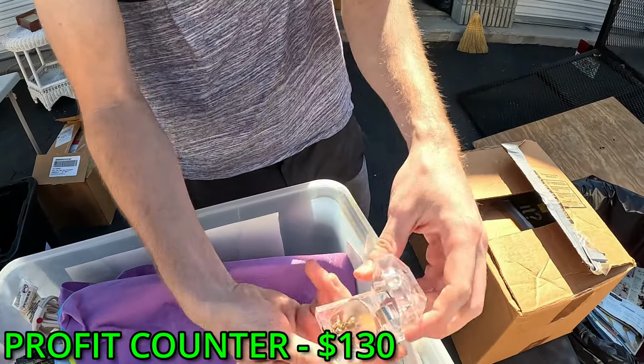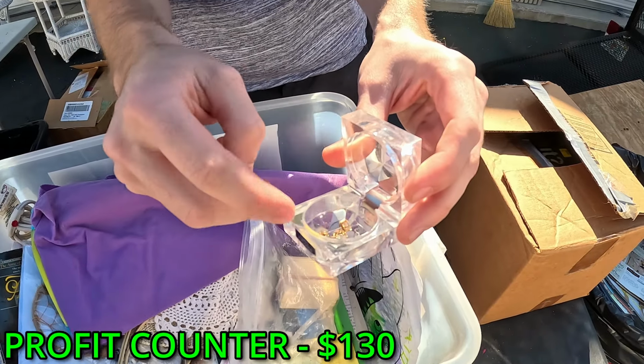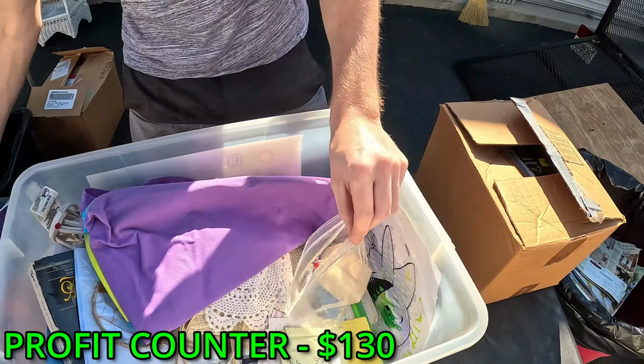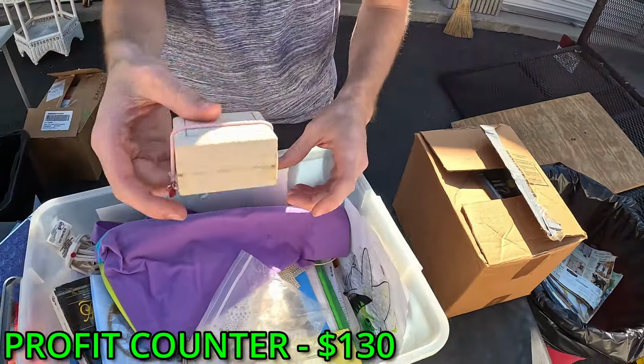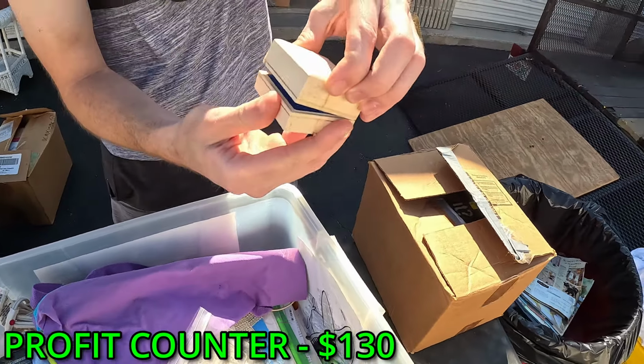Come on. Ooh, look at those earrings. Yeah, those look real. I think those might be gold. Those could definitely easily be gold. Nice. But what is wrapped up here? It's got a rubber band on it, so you know there's something in there.